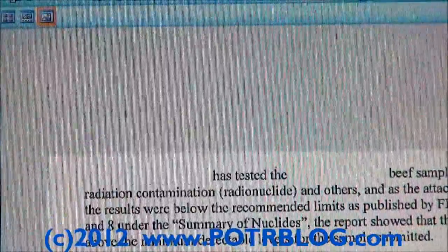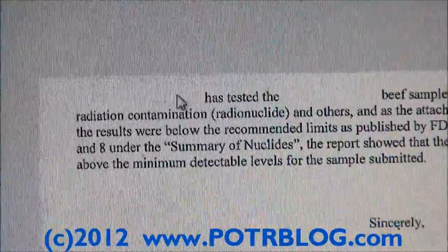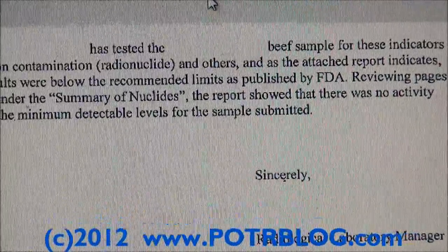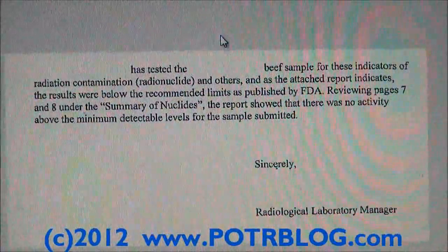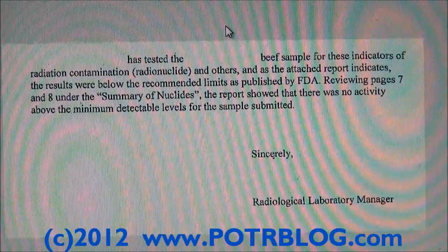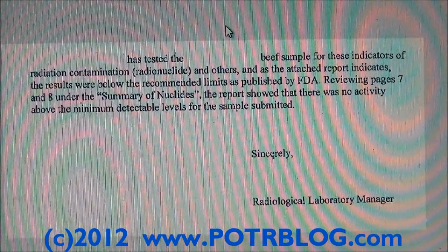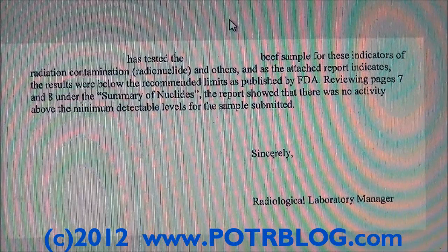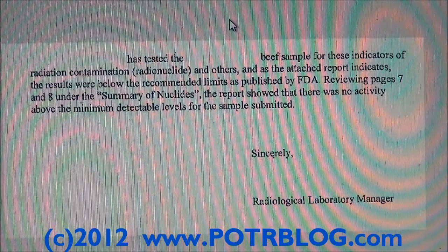And what we have here is our pre-Fukushima beef. Now what we've done is edited out our own personal identifiable information and the name of the lab. I'd really like to thank the people who donated to POTRBLOG for this, because this was paid for by people's donations, to test the pre-Fukushima beef for gamma spectrometry.